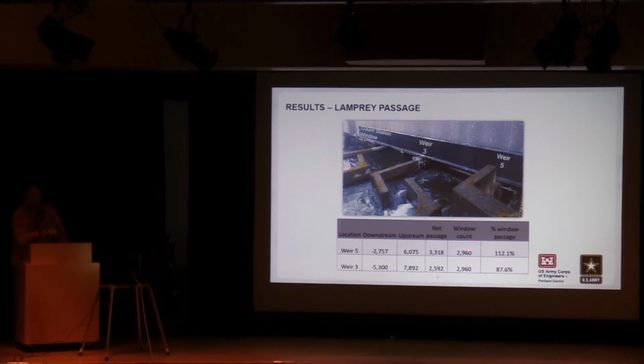I think the main reason why this is more than what we counted at the window is, as other researchers have suggested, there's a fair amount of recycling going on here. So they're probably just getting flushed down through the vertical slot weir and then passing up through the orifice as we count them.